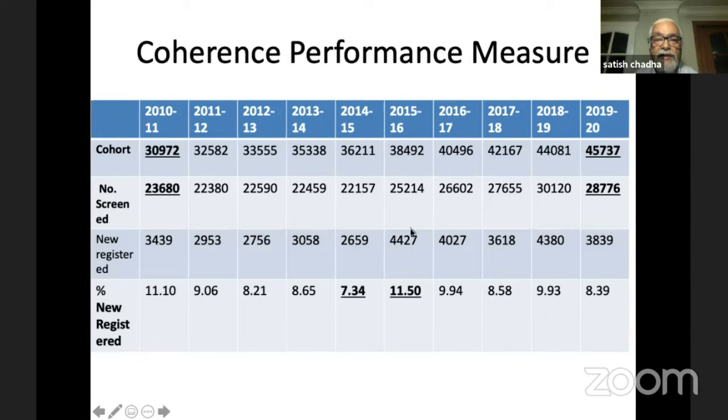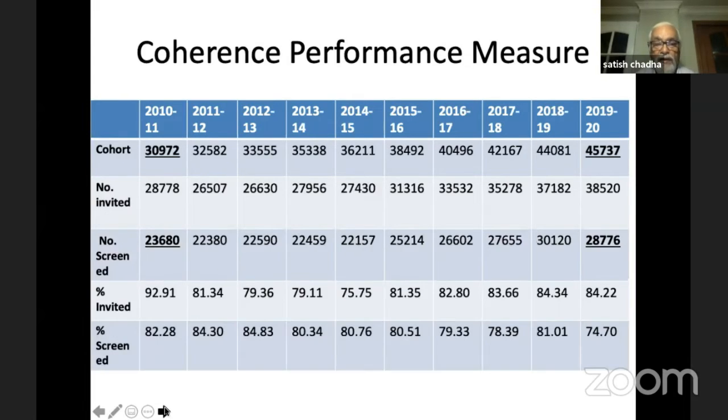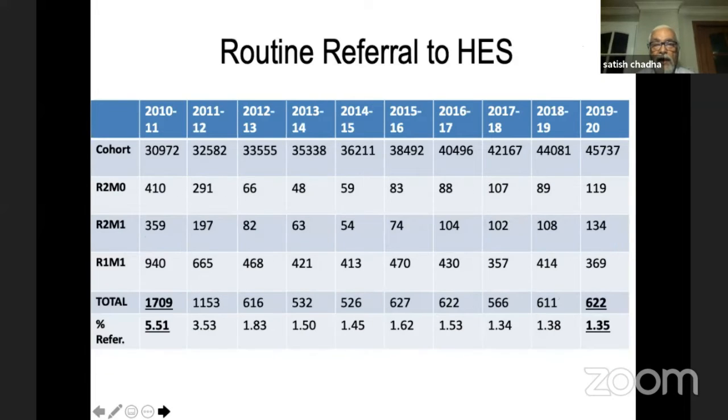And you can see here that in 2010-11, the cohort was 30,972, which increased to 45,737 in 19-20. And the routine referrals to the hospital eye service gradually decreased. In 2010-11, it was 1,709, and then this decreased to 622.